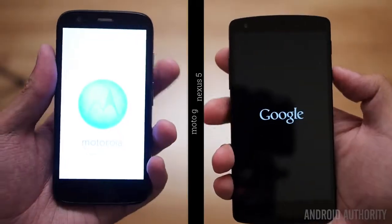So for the purposes of this test, I had both of the phones turned off and then turned on again, restarted if you will, so that none of the apps that were opened in this test were kept in the background. They were freshly opened from scratch. So here I am restarting either device.